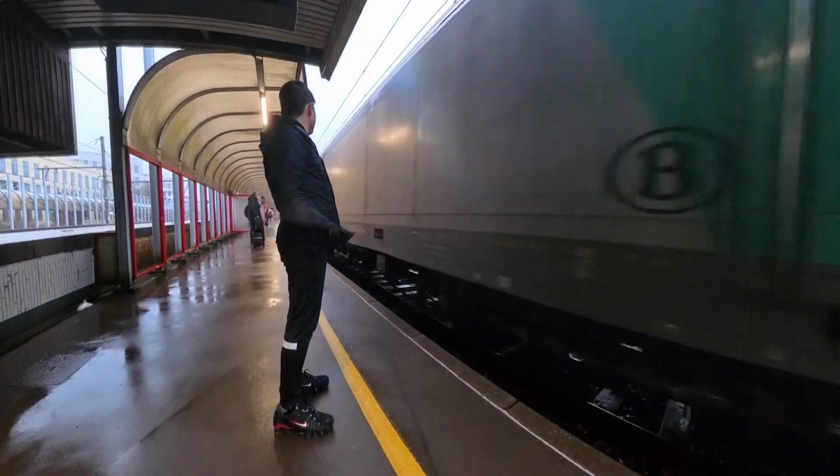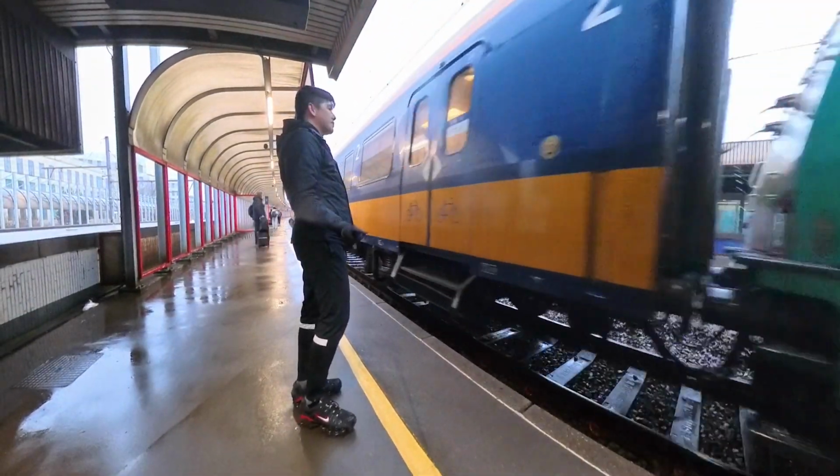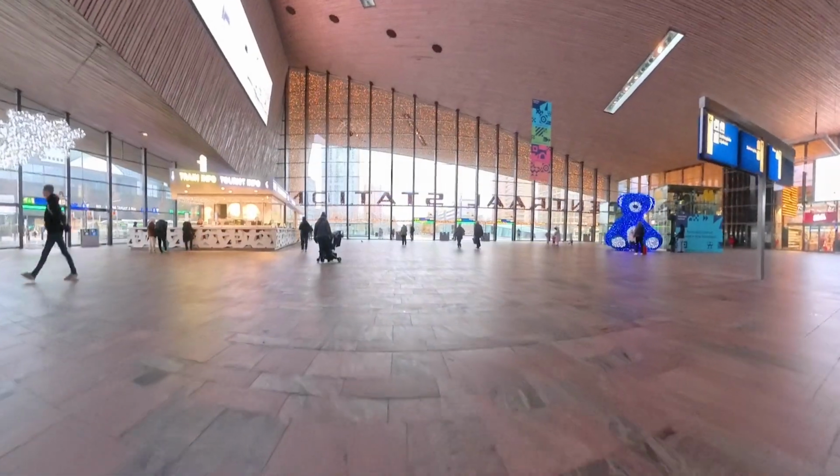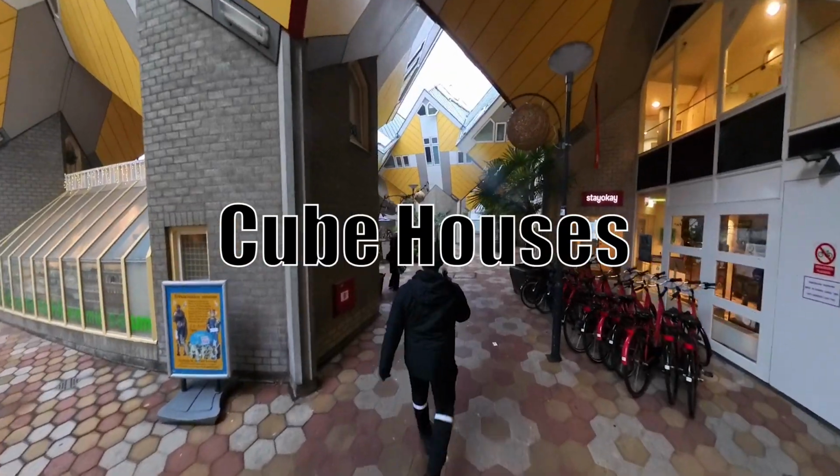If you are in Amsterdam, it's good to go to Rotterdam as a bonus. It's only about a 1-hour Eurostar ride. Now we are here at Rotterdam, and our first stop is the cube houses.